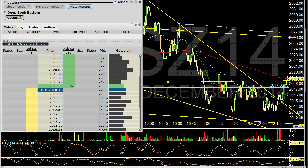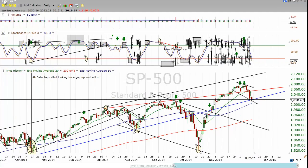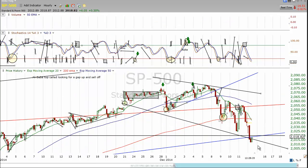And let's take a look at this on the cash chart here fast. SPX. And yeah, the daily is okay. It's underlying trend line. The 5 minute, hourly here crossing, just about ready to cross back up.